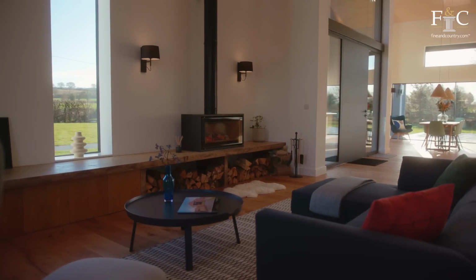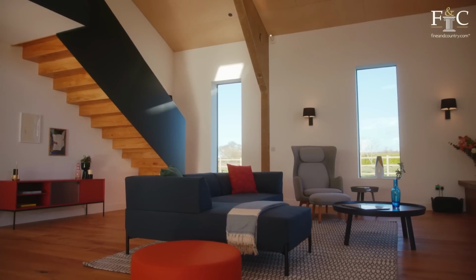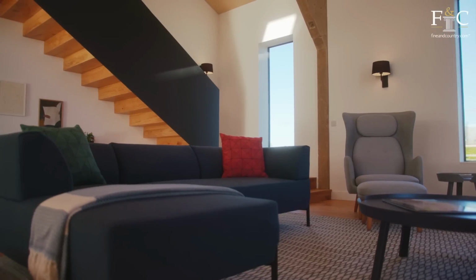The rest of the seating in this room is currently made up by an L-shaped sofa and this armchair behind me. And although they are really different forms of seating, I love that they come together to create this family of furniture.